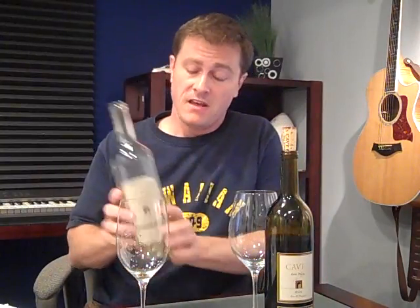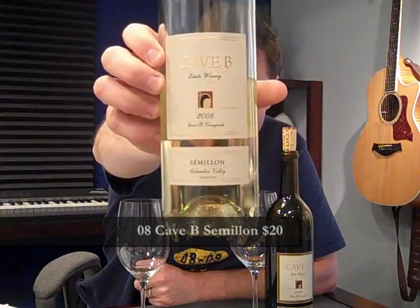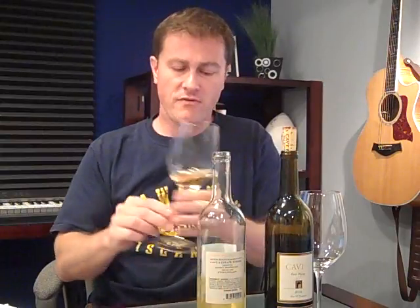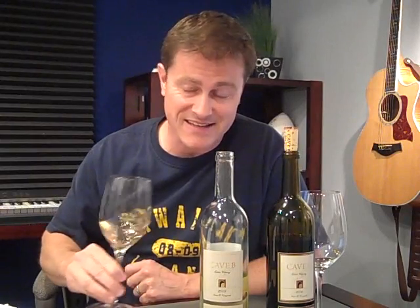The next wine we're going to try is a 100% Semillon, also estate fruit. It's a 2008. This one is $20. It spent a little bit of time in oak, but not brand new oak, in some twice used and some neutral oak as well. Really amazing, bright gold colors. It's like gold jewelry in a jar right here in this glass. So let's give it a sniff.